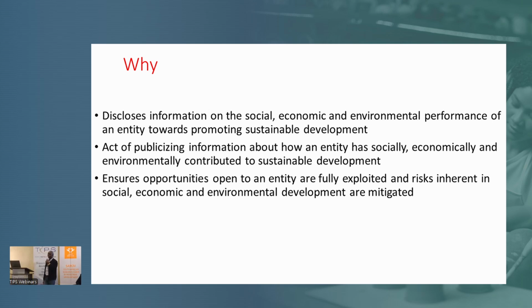And also, as an act of publicizing information about how companies are able to contribute to sustainable development through ESG, and finally, to ensure opportunities are open to entities and fully exploit risk. You find some organizations face some risk because of lack of implementing the ESG reports they have in place. And if they're able to implement the ESG reports, they're able to mitigate this risk.